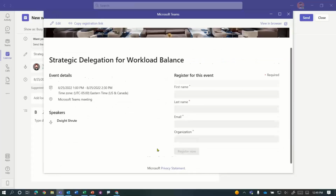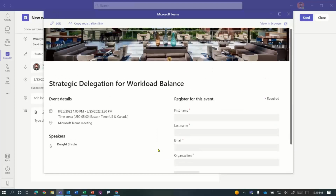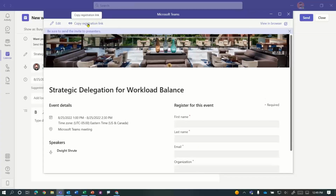And that's it. But here's the important part. How do we get this to our audience? Well, notice across the top it says copy registration link. So I can click copy registration link, and that's it.